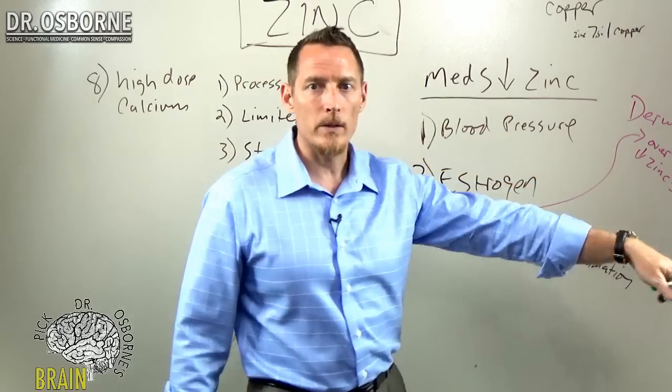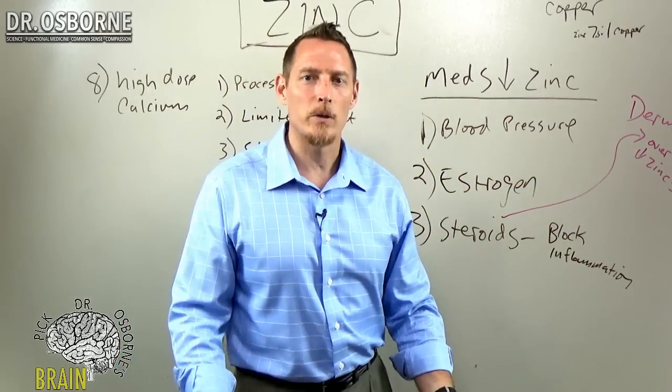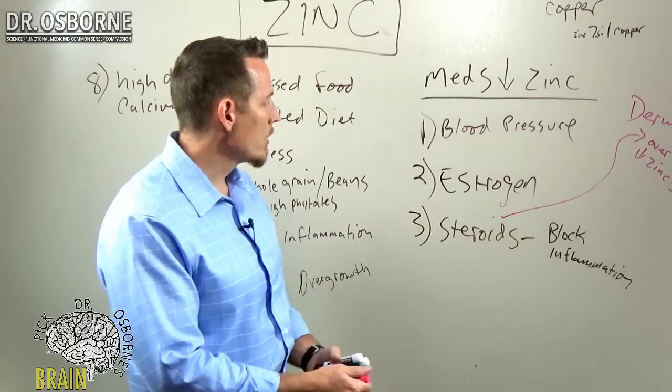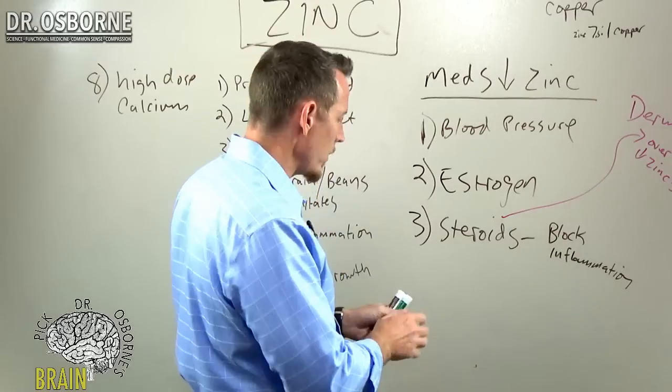So again, we're trying to block that inflammation, but in doing so, we're creating a zinc deficiency. And remember what's important to heal: zinc. We need zinc to heal. We need zinc to regulate immune function. It's got so many different functions. We don't want to take drugs long term that are going to contribute to its deficiency.